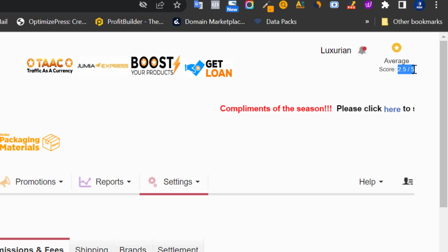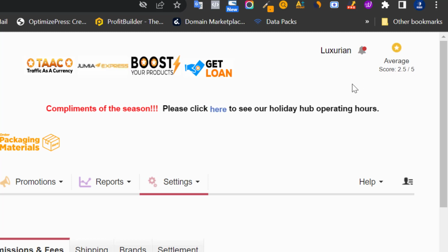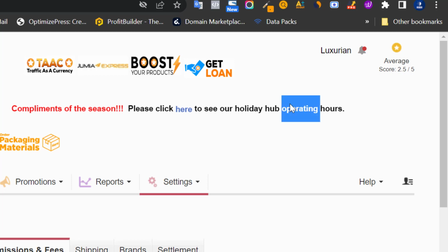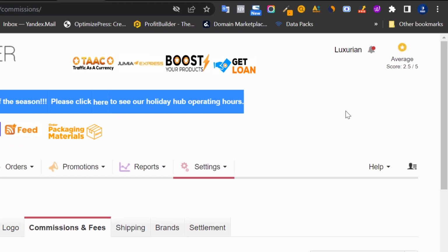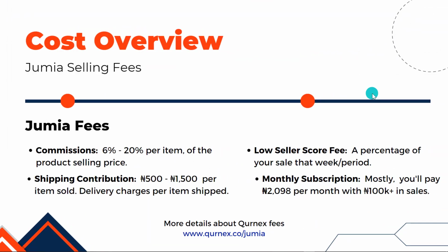Sometimes you don't have control over it because people may return your item for no reason. Some people might just return your item and say the item is bad, and that will affect your seller score, and when you get the item, it is not bad. So back to our slide.